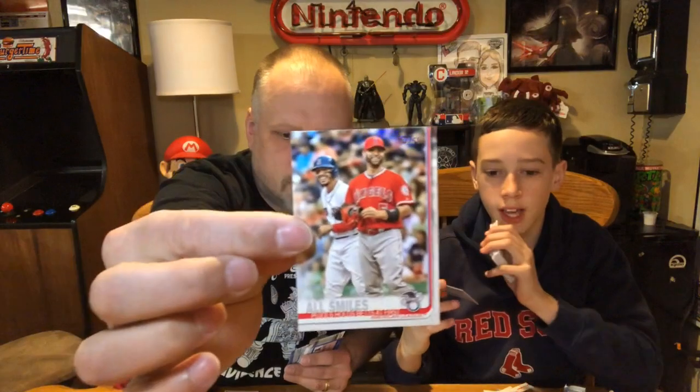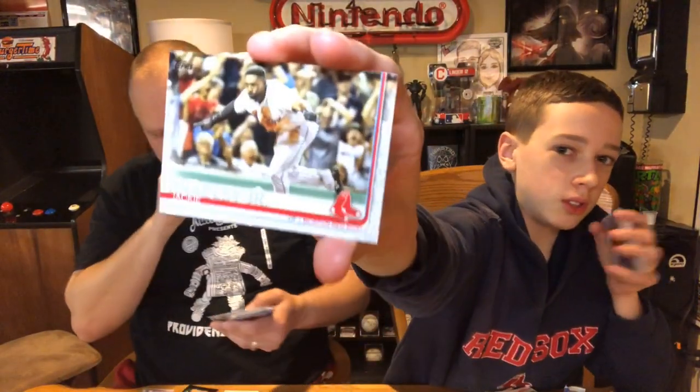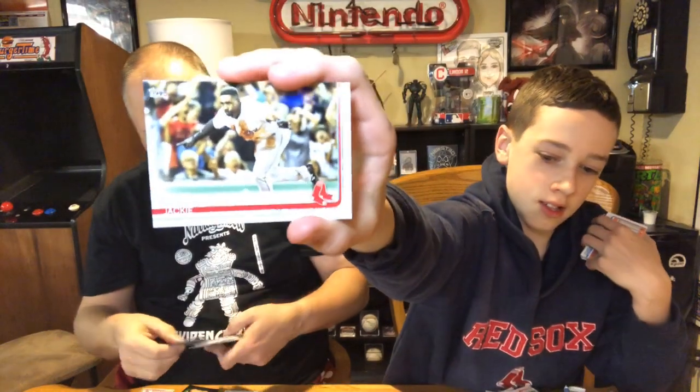Oh, we got this nice jumping shot. The ball isn't in frame, sadly, though. But yep, he's kind of like a jump diving forward shot. Okay. Yeah, it's a Nationals. Oh, we got Bradley Jr. Jackie. Oh, that one has Betts on the back. Bradley Jr. Jackie. Sliding into home plate, maybe, possibly. I can't tell. He's not sliding, actually. He's running in to celebrate.